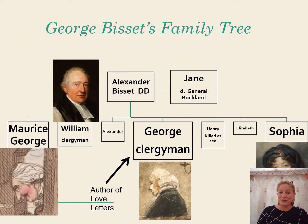And his family is important as well. His father was a doctor of divinity and is an archdeacon in the Irish church, although he is a Scotsman. So it's kind of a Scottish family, but I don't think that George is born in Scotland. His mother is English from the Isle of Wight. He has an infamous older brother who has an unfortunate name. His name is Maurice or Morris George Bisset. And he is infamous because he's involved in one of the greatest scandals of the late 18th century. And if you've read the book Lady Worsley's Whim or seen the miniseries, this is him. Unfortunately, his younger brother is named George, and he is the clergyman who writes the love letters.